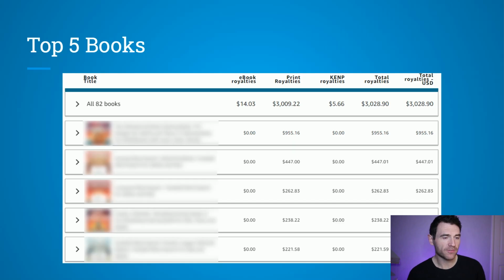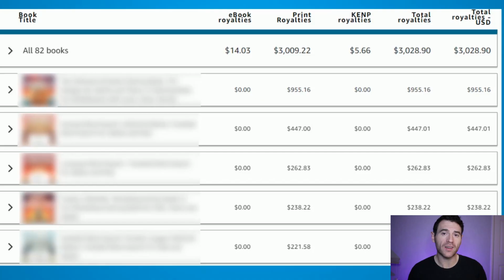Looking at my top 5 books, that AI generated colouring book was my bestseller and got almost $1,000 for me in November. Below that, 3 out of those 4 books are word search books based in the UK. And then the other one is an activity book for kids. So there's 1 colouring book, 1 activity book, and 3 word search books in my top 5.